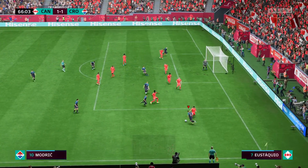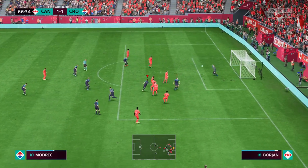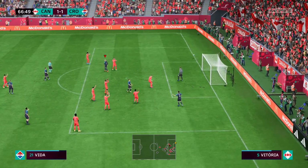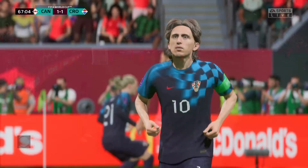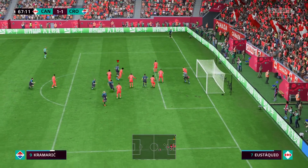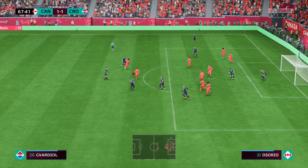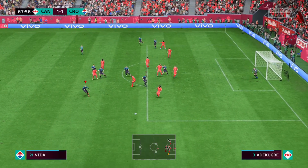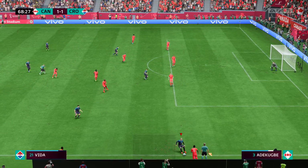Modric. Firing it in. He got a good palm on it. Now the teams are locked together. Will it stay that way following this corner? And in by Luka Modric. Still not clear. Danger averted for now.